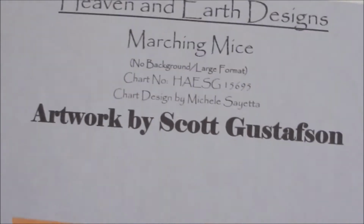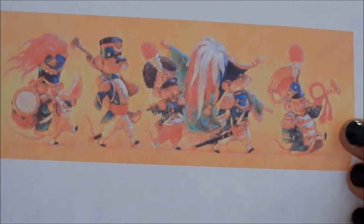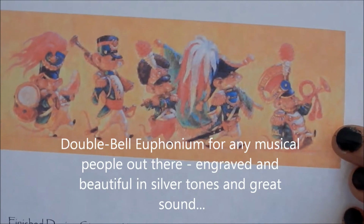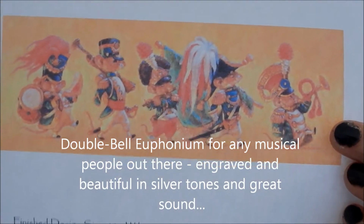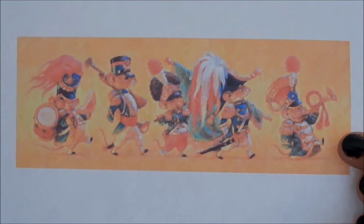So Heaven and Earth Designs had a 50% off coupon for Valentine's Day. And I bought a couple of charts. Well, actually, I think I just bought this one. It's a chart by Scott Gustafson, and it's marching mice. If you see this little mouse right here in the front, he's got his horn, and he's marching along. My husband played a double bell baritone and the trumpet, and he loved his double bell. And my stepson Edward has that now. I gave that to him after his father passed.